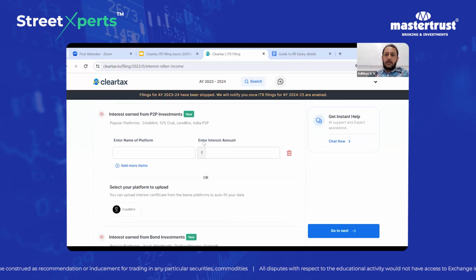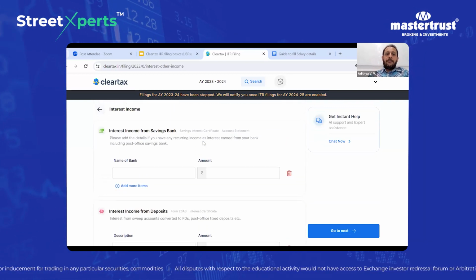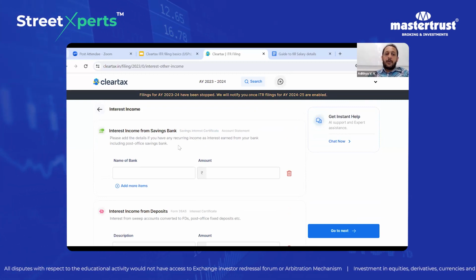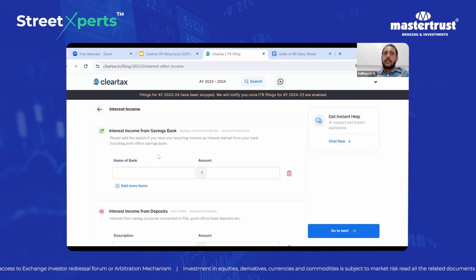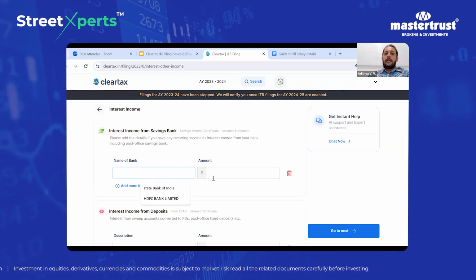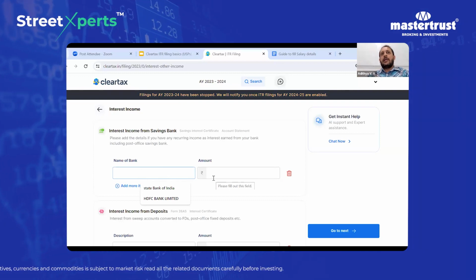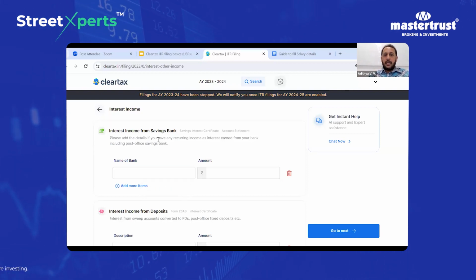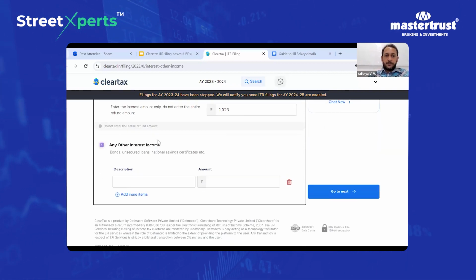One more point I would like to clarify here: the bank interest income from the savings bank account, not a deposit, up to 10,000 is tax free. So whatever you enter in this section, up to 10,000 will auto-calculate in the deduction section of 80TTA or 80TTB, based on the age group. Okay, I hope it is clear how to enter the all other income section.